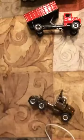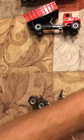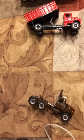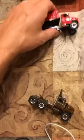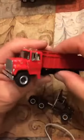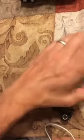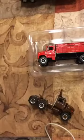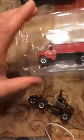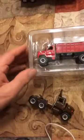I ordered $500 worth of stuff, $600 worth of stuff when they had their 20% off sale. Well, I guess I paid $500 anyways. And boy, they're just taking forever to get done through that process of being made. So that's all I've got.